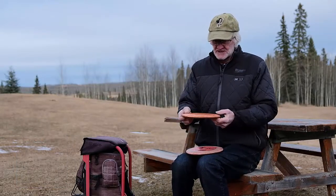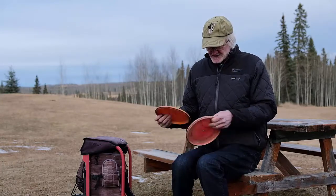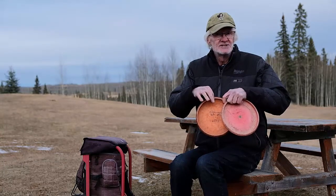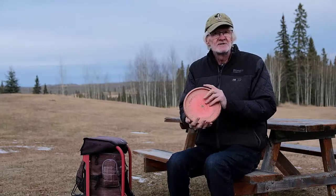On my approaches and longer putts, this is also an XD, but it's an R Pro. These are both the old school dies. They don't have the beveled edge like the new die does. I found I didn't really care for them myself, but you know, everyone has their own opinion.